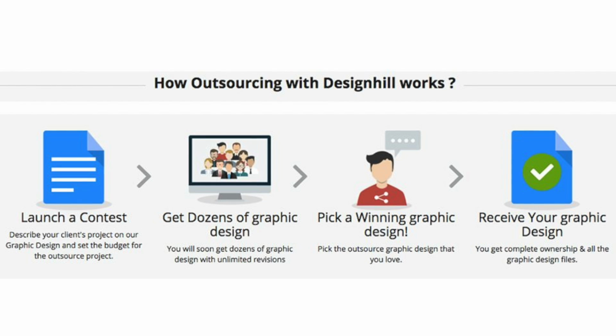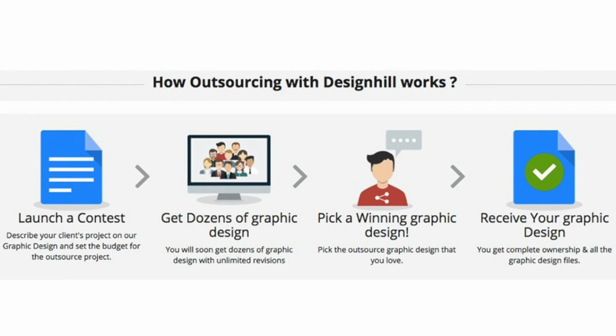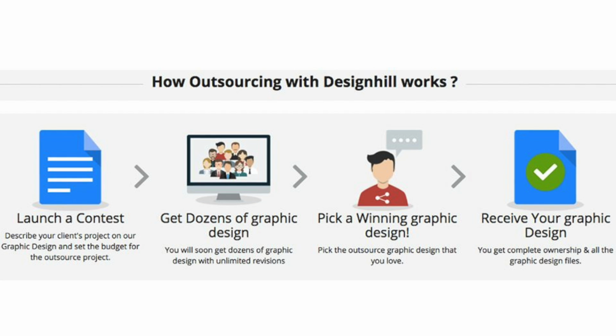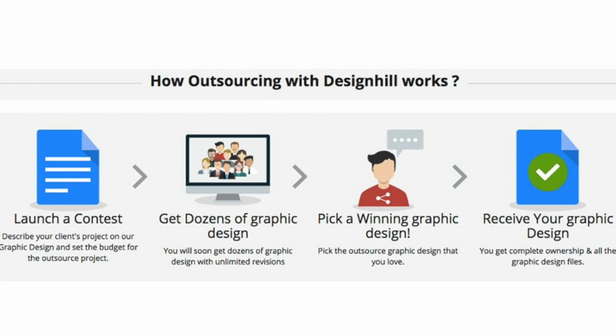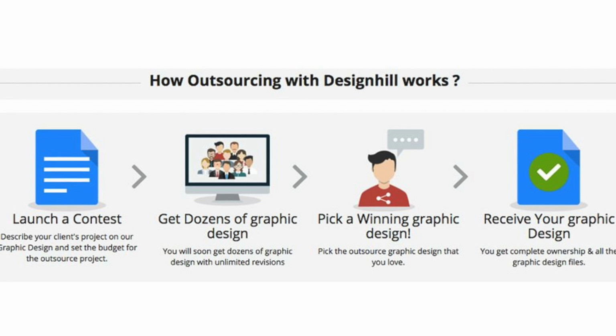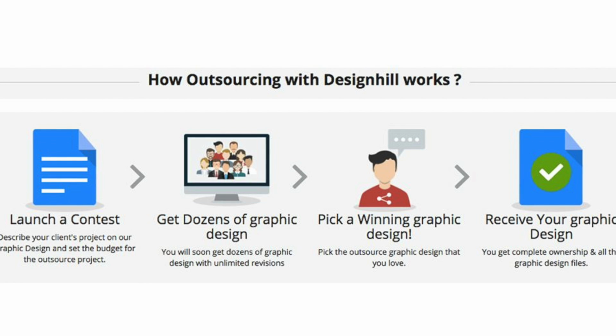When designing, you can also outsource your work to Design Hill, a leading marketplace. Launch your design contest to get dozens of new design ideas from as many freelancers. You can get a winning idea for your t-shirt at an affordable price.